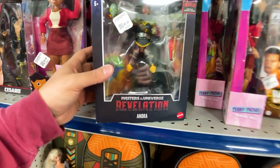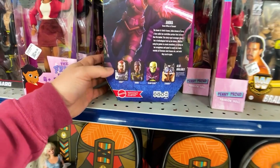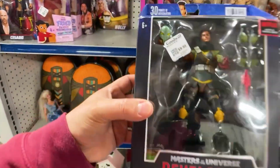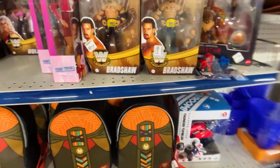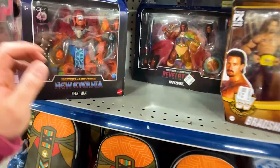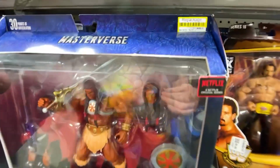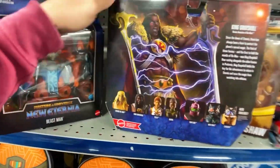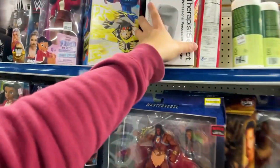Oh, that's pretty cool. Masters of the Universe Revelations. I think I've seen this on Netflix, but just never got around to it. Huh. I'm gonna have to check on this one. It's only 10 bucks. Ooh, Beastman? King Grayskull. Oh yeah, there looks like they're repackaged. Like somebody took them and returned them. These are really cool, though. I've never seen these here.